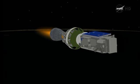Now 7 minutes, 15 seconds in, altitude 99.6 nautical miles, downrange distance 735 nautical miles, velocity 13,714 miles per hour. 7 minutes, 25 seconds in. Stage chamber pressure continues to hold. Good chamber pressure in the second stage. Good control in second stage, pitch and yaw.